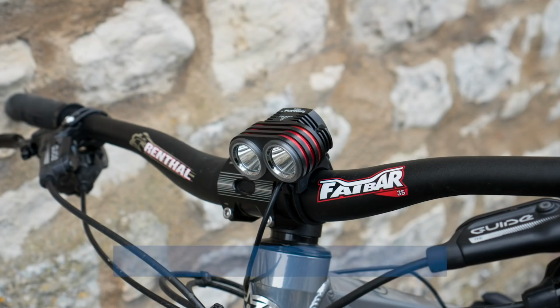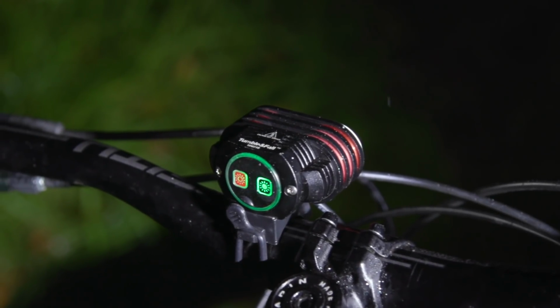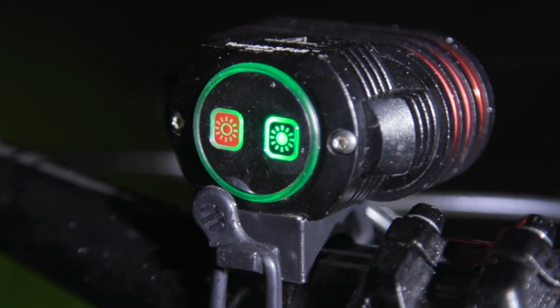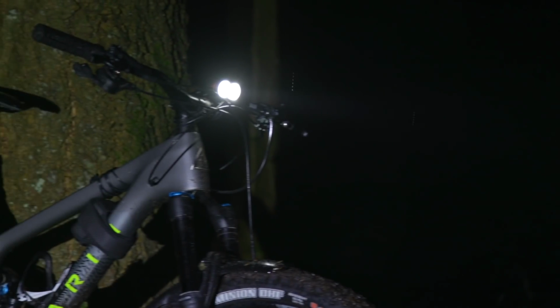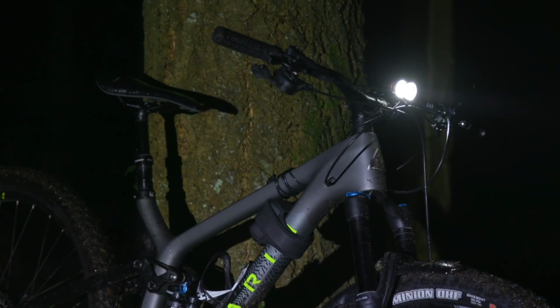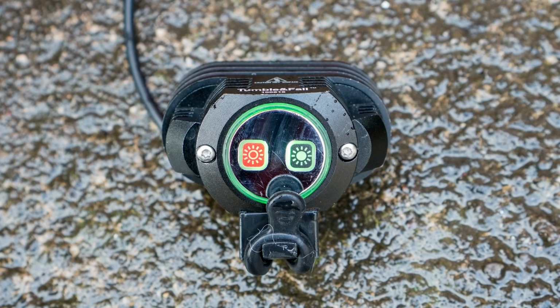The Tumble Fall Halo light is one of the cheapest on test at £119.99. It can last for up to an hour and a half at its 2000 lumen claimed max output. The light has 2 buttons on the rear that operate which mode it's in, of which there are 6, but the buttons don't change colour and don't indicate which mode you're actually in. They do, however, turn red when battery juice is running low.